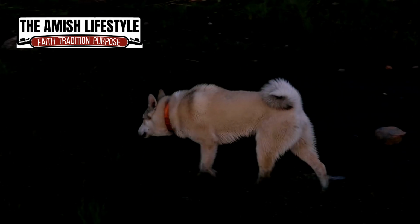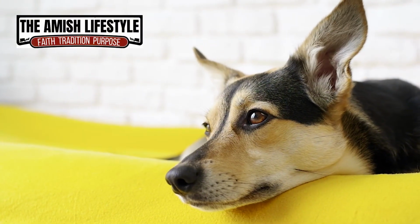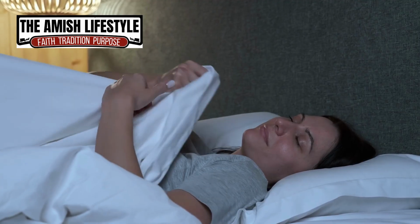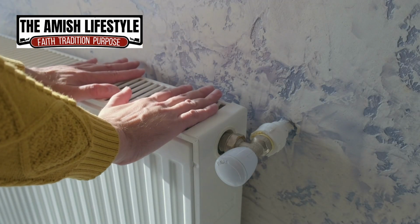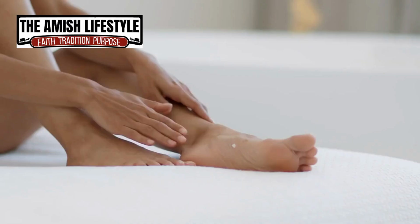They feel the air. So next time you're tossing and turning, check where your pet is sleeping. Then move your bed or your mattress just a few feet. It might be the simplest, quietest way to find relief when the house is baking and the night feels endless.